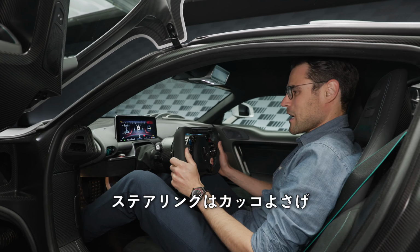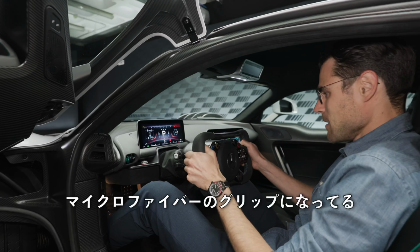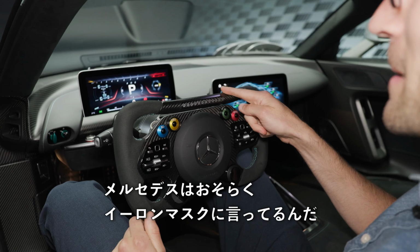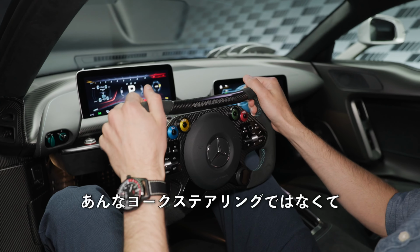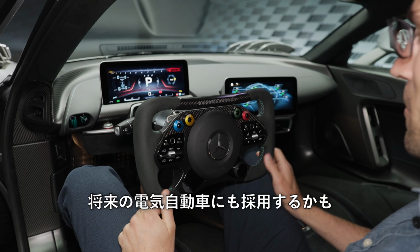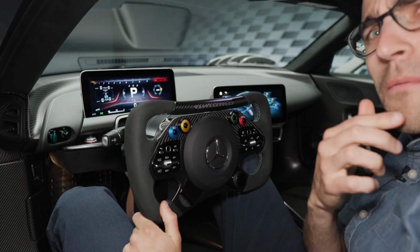But the steering is actually kind of cool, also here with microfiber grip. Mercedes probably said, like, take that, Elon Musk, with your stupid yoke steering wheel. We put Formula One steering wheels in our cars now and maybe make that also in our future electric vehicles. Will they?